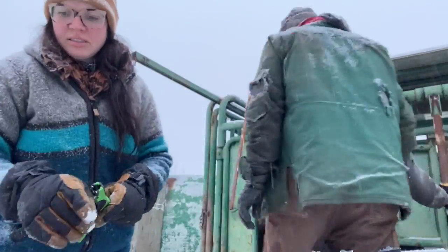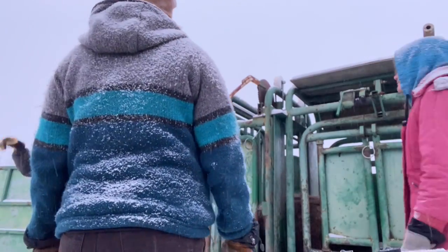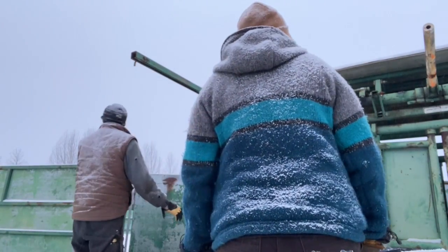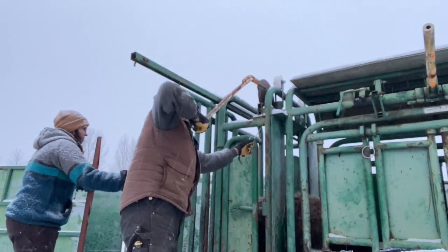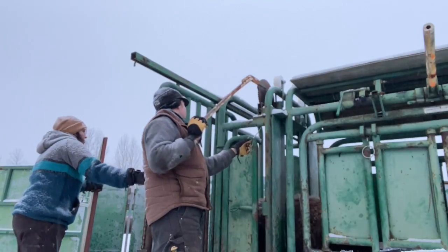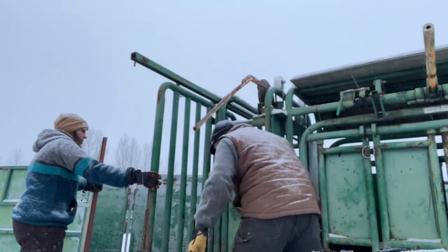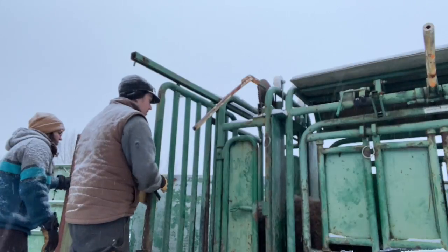So because this one is in the chute backwards, sometimes they will try to run out into the middle of the handling system where we have all of our stuff set up, which is kind of dangerous. So we have to get people up on the fence and people just kind of really being aware of their surroundings. And that's why we like to work in a small crew so that everyone knows what's going on, because bison are just so much different than cows when you're handling them. You never know what might happen.